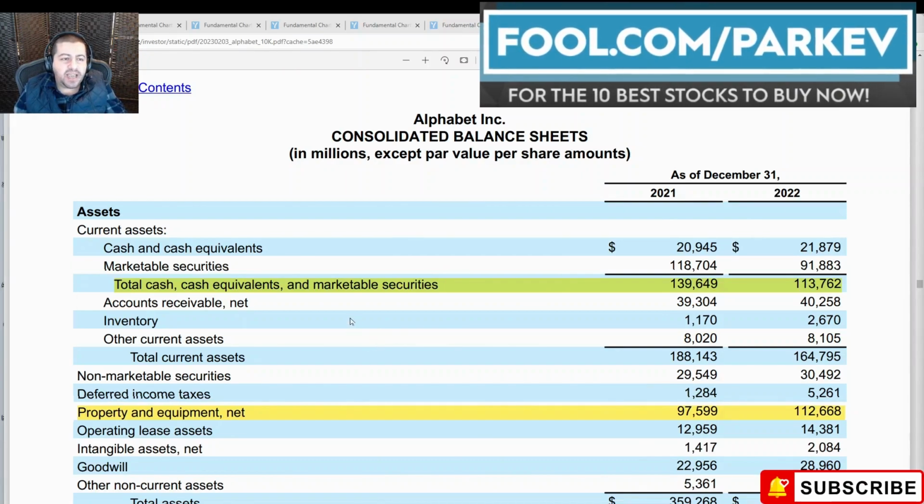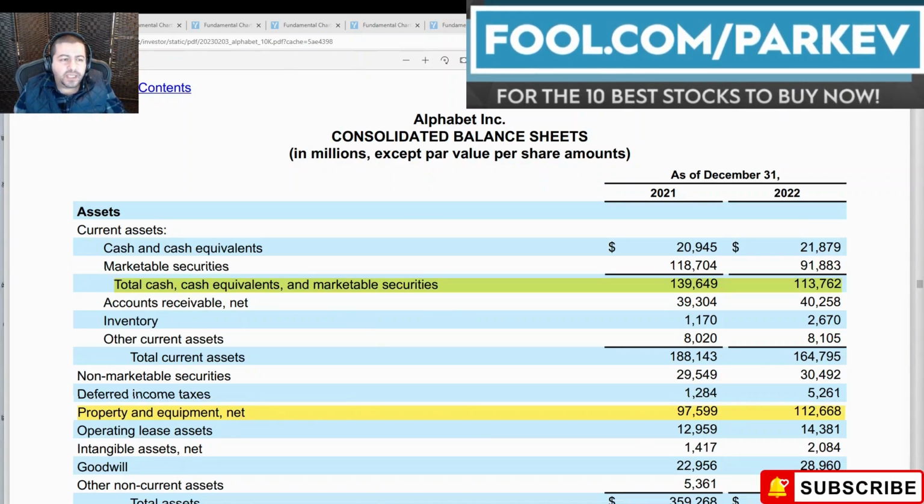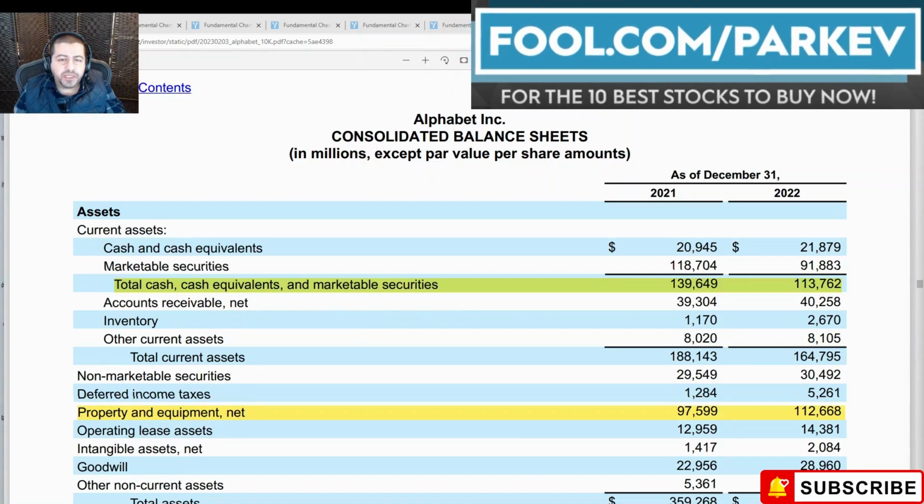Starting with the balance sheet, I have highlighted here total cash and cash equivalents and marketable securities. The company has 113.7 billion. This is down from 139 billion from the same time the year before. The company used some of its marketable securities, turned them into cash, and invested in the business. And I have highlighted here one of the areas it invested in was in property and equipment, increasing that area from 97.6 billion to 112.7 billion. These are for things like office buildings, for servers and computers and equipment and things like that.